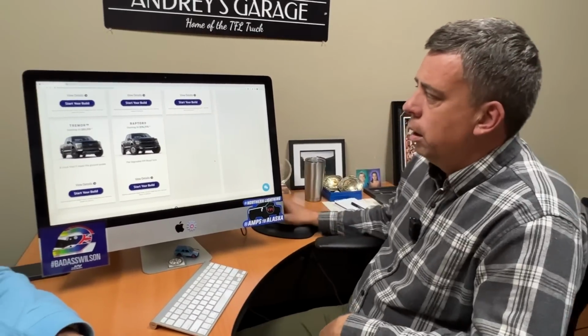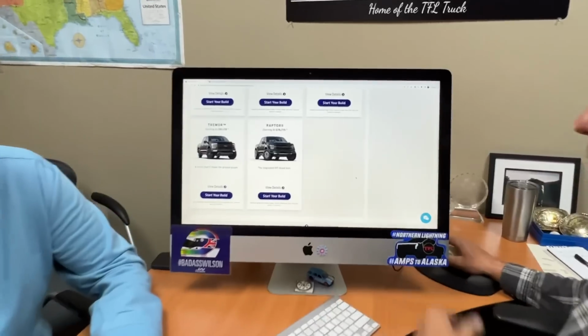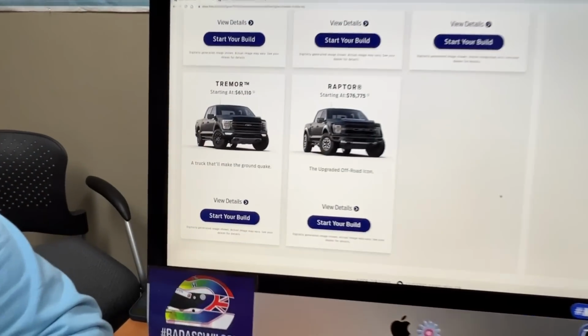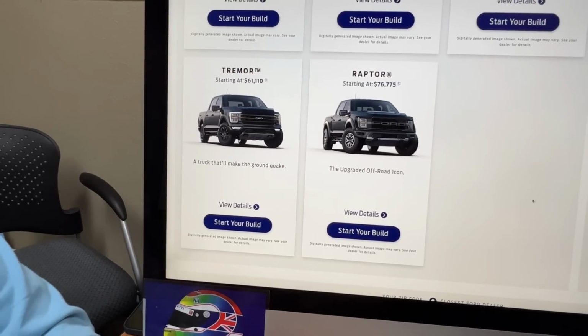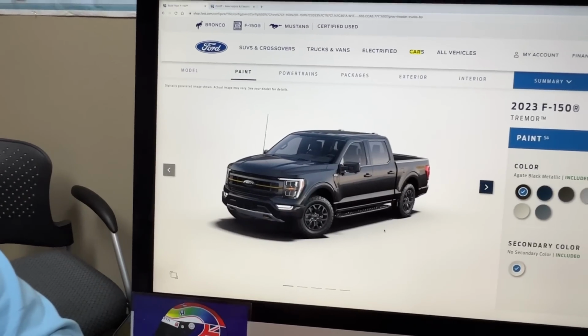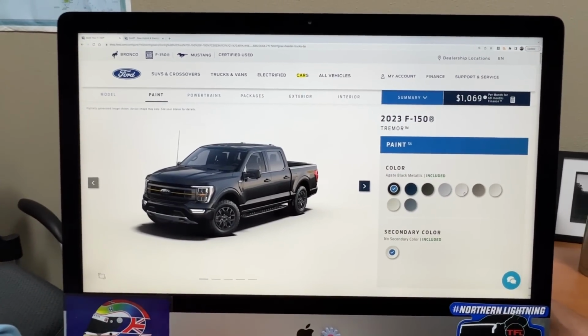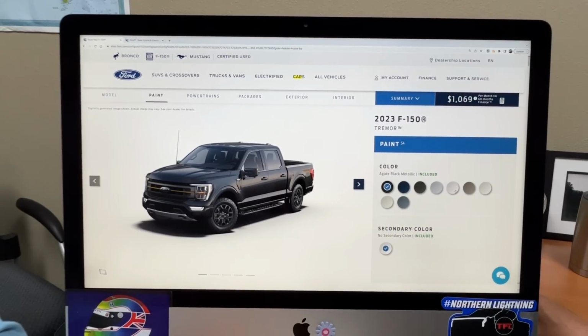So you may aspire to a Raptor, and the dealer will, of course, be happy to sell you one because they make a lot of money on those, if they have one. But the ones that you see are the ones that the dealers always option up to at least $40,000, more like $45,000, $50,000. So getting a $30,000 new truck is proving very difficult.